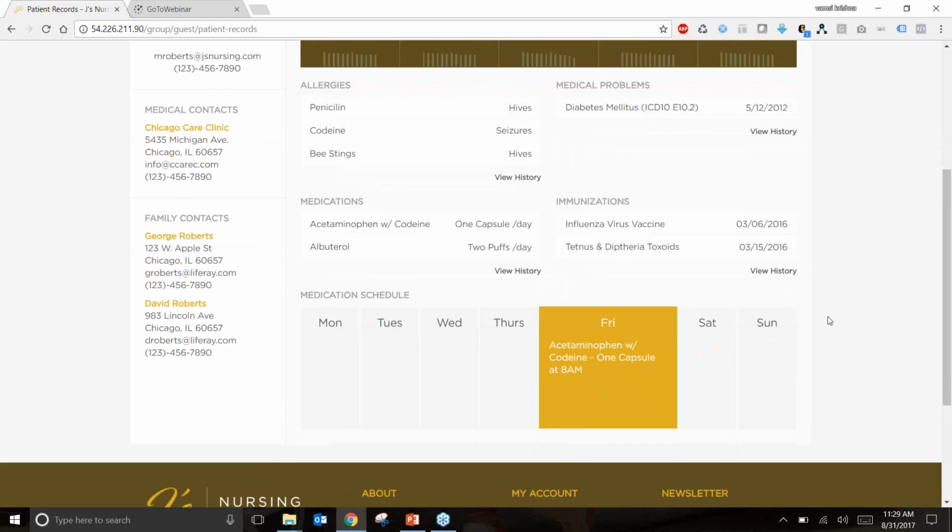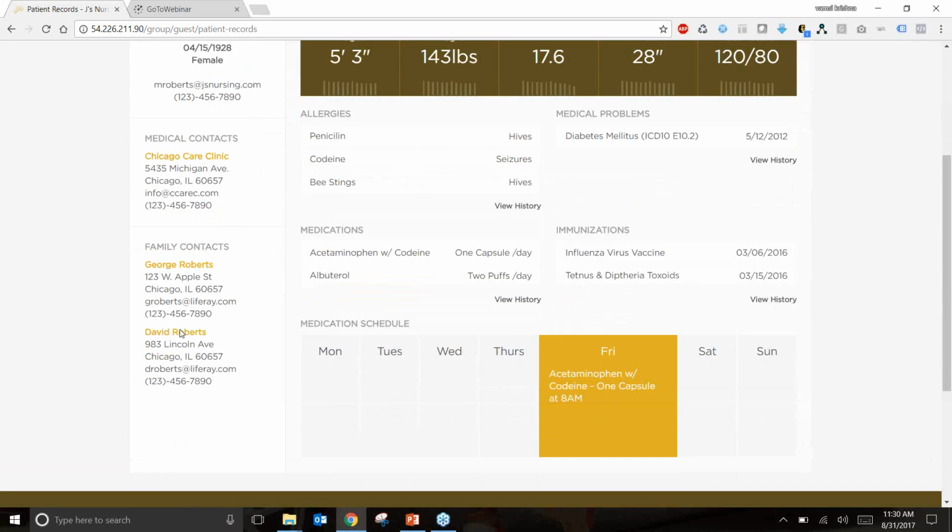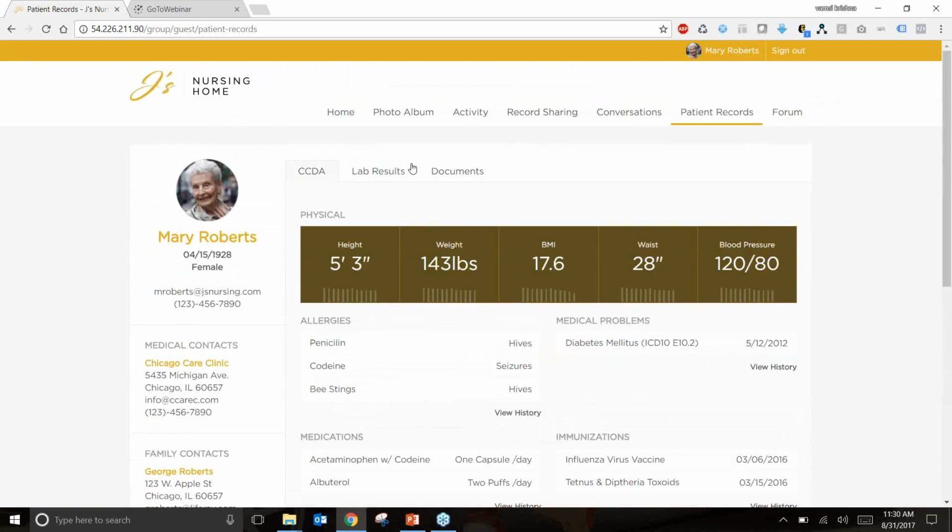So in any case, if a family member has to take care of a patient, they can actually see this entire information. Or if there is a new doctor that came on to treat this patient, they can just go to this page to get a brief overview about this patient in just one single page. But it also helps the providers or the nursing home facility staff by providing the medical contacts and also the family contacts, so they can contact those people in case they have to.